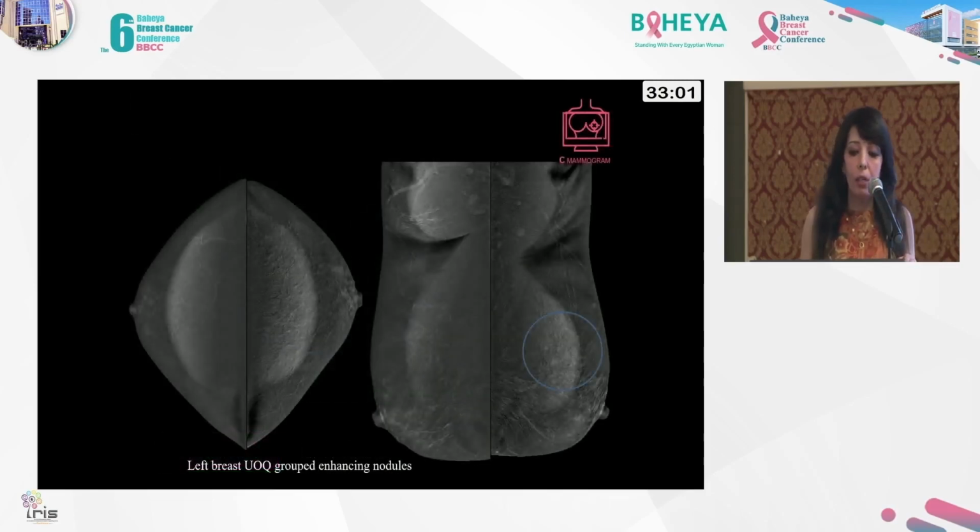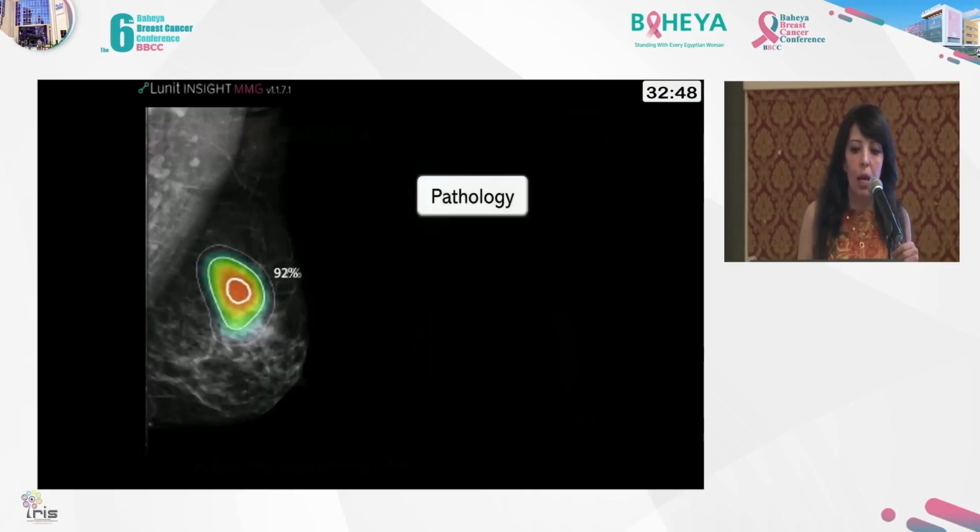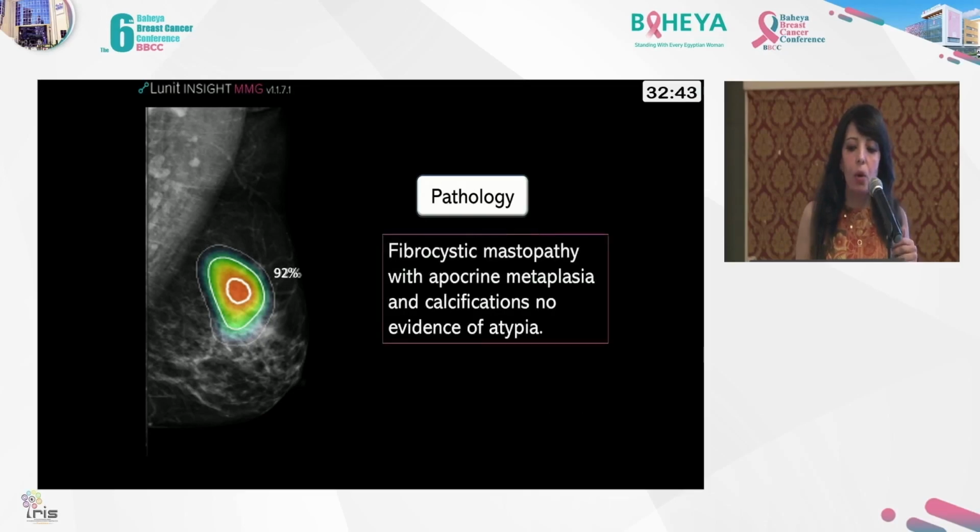On the ultrasound, I could find some clustered foci, so I raised the suspicion a little bit and gave it BI-RADS 4, because I also had the superimposed impression that maybe I'm dealing with a suspicious calcification. On the pathology, it was only fibrocystic mastopathy and apocrine metaplasia calcification with no evidence of atypia.